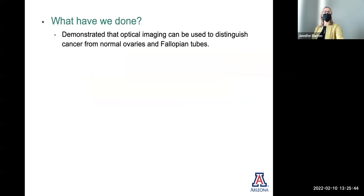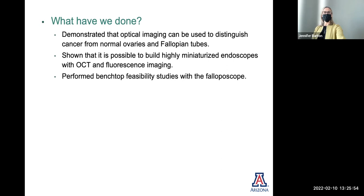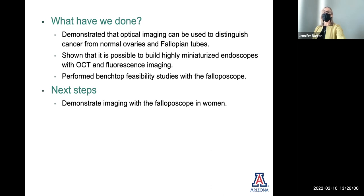So what have we done? We've demonstrated optical imaging can be used to distinguish cancer from normal. You can build these little teeny tiny endoscopes. You can perform benchtop feasibility studies, which we did several years ago. And we're now to the point where we're demonstrating imaging, just really to prove that we can get the endoscope into the fallopian tubes and image.